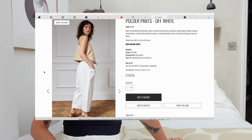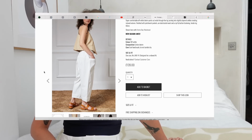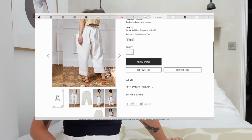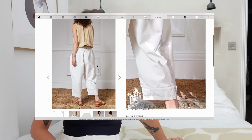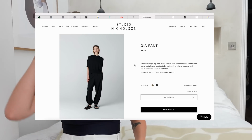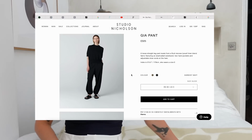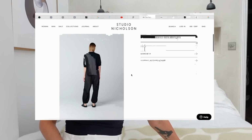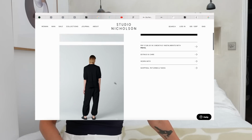And I just find this sort of big balloon shape, I'm not 100% sure, that could be very baggy around my bum area. These studio knickers and trousers, with the whole cargo pant trend that's going around at the moment, I thought this was a really nice, I guess, minimal take on that.